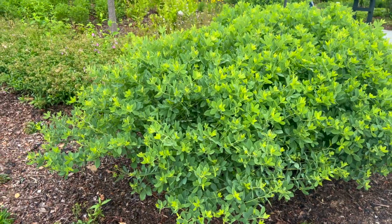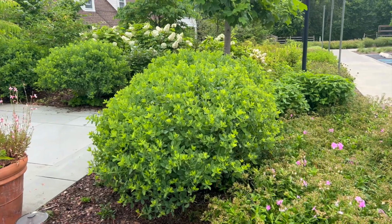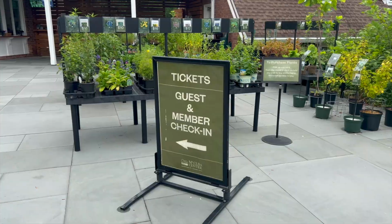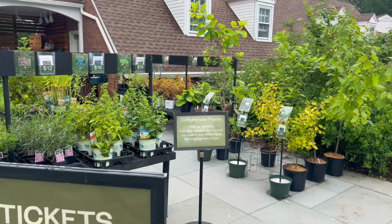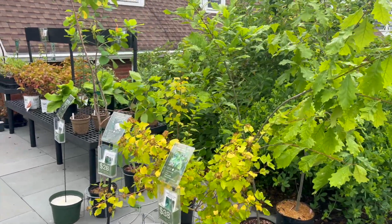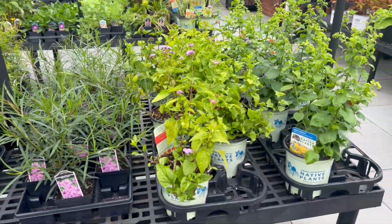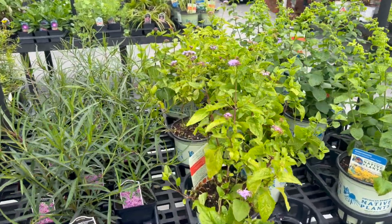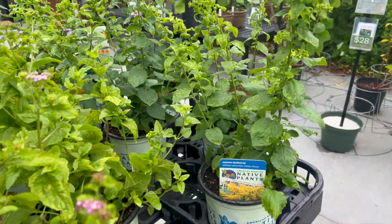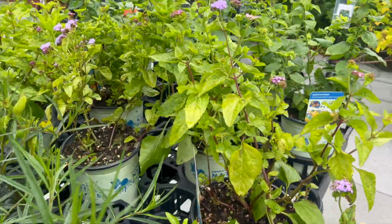Oh, look at this right here. It's massive Baptisia right here. They have it over there as well. Oh, there's plants for sale. Definitely be doing this before we leave. Gonna be packing up the trunk with plants on our way out of here. So again, guys, the theme is native plants. Looks like a goldenrod.